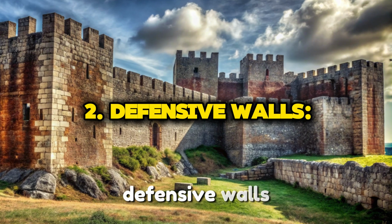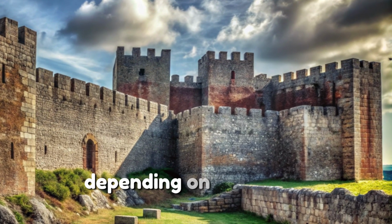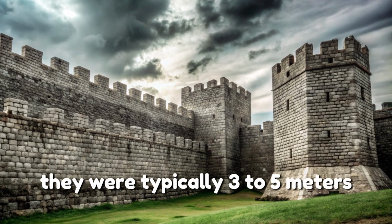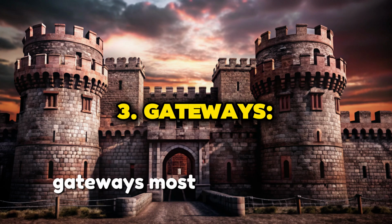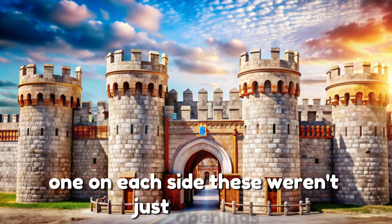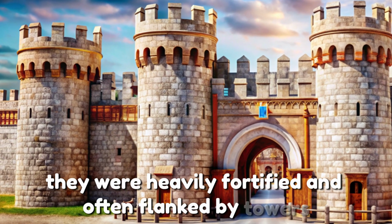Defensive walls: the walls were usually made of stone or turf, depending on available materials. They were typically 3 to 5 meters high and 2 to 3 meters thick. That's some serious protection. Gateways: most forts had 4 gates, one on each side. These weren't just openings, they were heavily fortified and often flanked by towers.